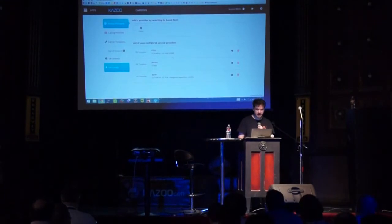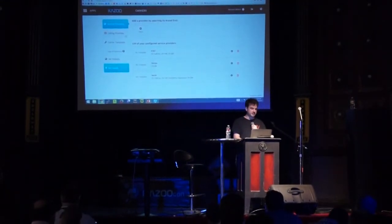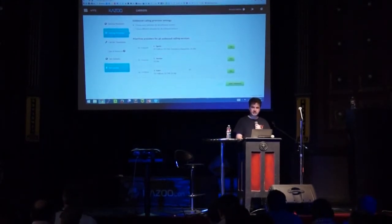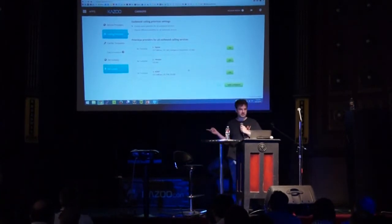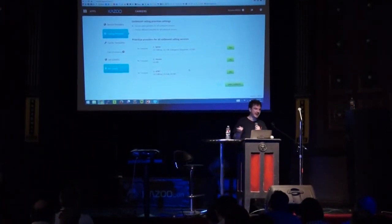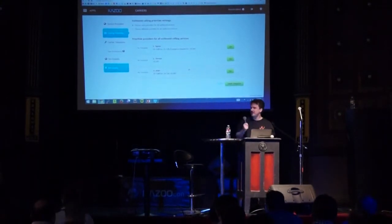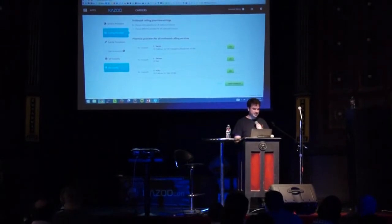So once I have that, I have my list here. On the list, I can then come over here and say calling priorities. So who knows on the weights, is a low weight going to be the first one or a high weight on the current UI? I think so. The one that is. So we now have a nice pretty drag and drop interface here that we can sort them around.